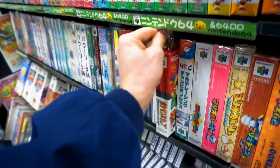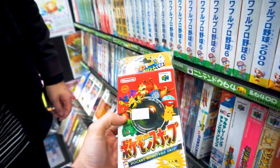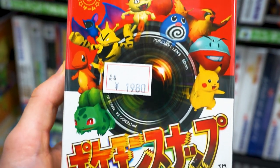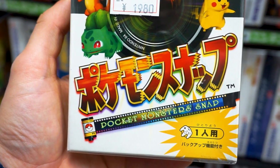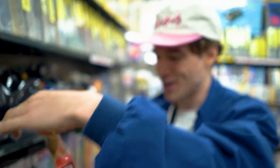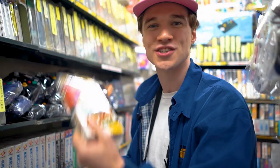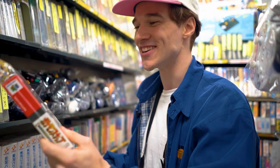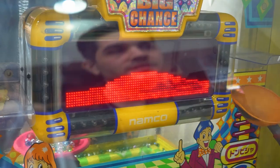Oh, I've been looking for this for so long. Pokemon Snap. Yes. Dude, look at that condition. Beautiful color. It's a lot smaller than other ones. It kind of hangs. I'll maybe even hang it in my room. That's kind of cool. This, I think, will be my last purchase today. I'm gonna do it. Hell yeah, that is awesome. I'm actually excited for that.